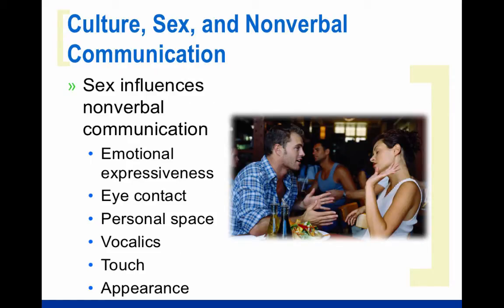Sex, or gender, also influences how we are socialized to behave in gender-specific ways. Emotional expressiveness, women tend to be more expressive than men when it comes to most emotions. Not feeling, but just the expressiveness. Eye contact, touch, appearance, all those things. Men are more likely to touch women than women are to touch men. However, women touch each other more than men touch each other. It's kind of obvious. In our culture, particularly, women tend to spend more time on their personal appearance than men. I think it's because we are judged more harshly than men when it comes to appearance.